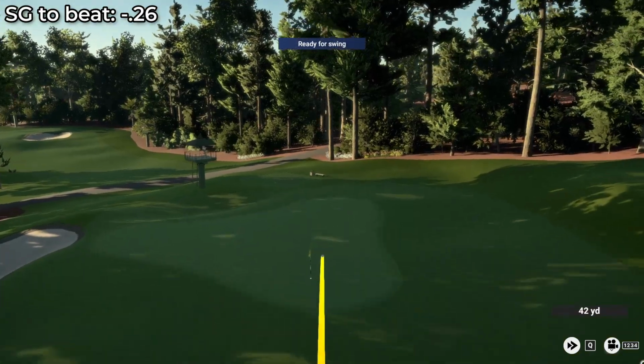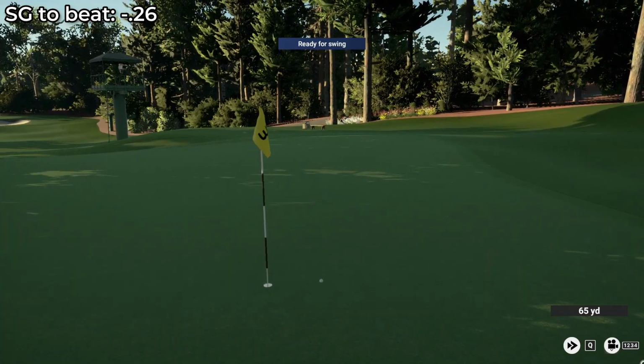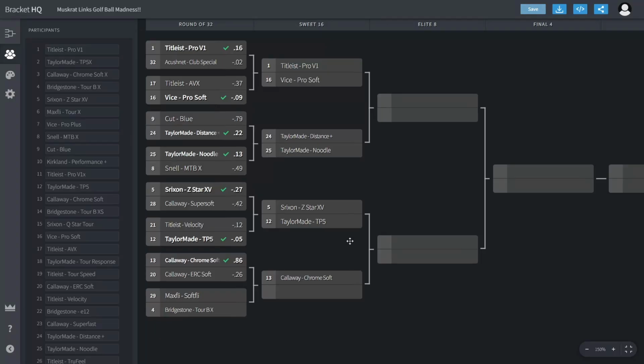It's on the way. It's looking good. Oh, it is looking very good. That is an absolutely spectacular shot from the Chrome Soft. He is going to be moving on to the next round. Let's go.